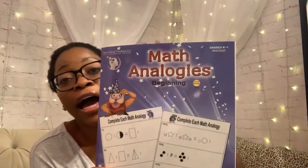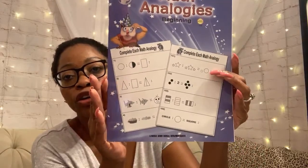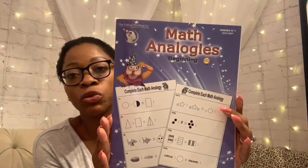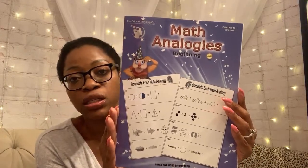Oh, for math. Now this is an old one. I just ordered the math analogies for the upper grade level. So for your youngins, this is great. It teaches the logic, the visual discernment, discrimination, all that good kind of stuff. So that was for math. Okay, so I did the writing. Reading.